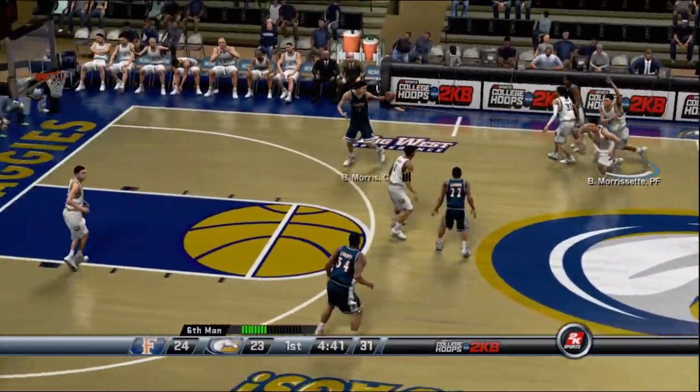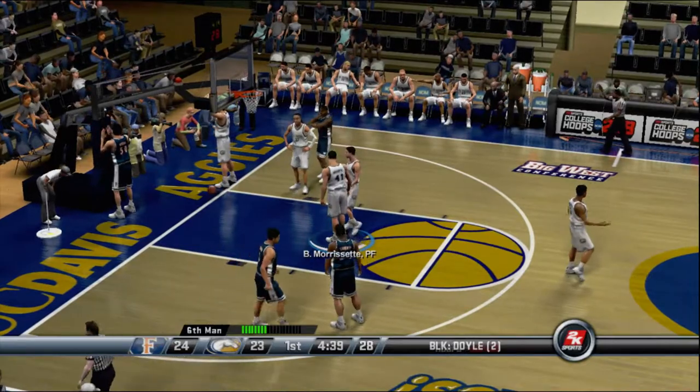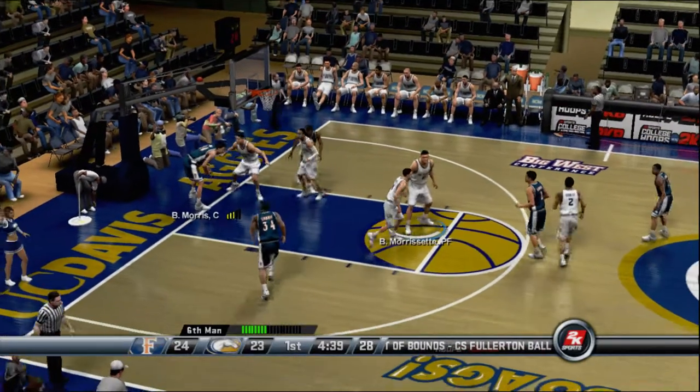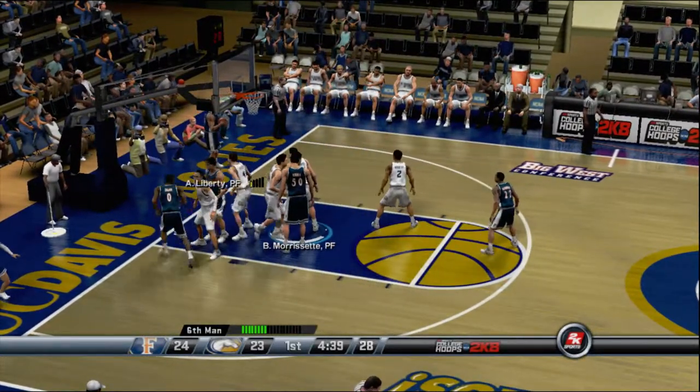They're going to try to disrupt the flow of the offense with this half-court. Titans will retain possession. Who's that? Block by Doyle. Showing the defensive skills.